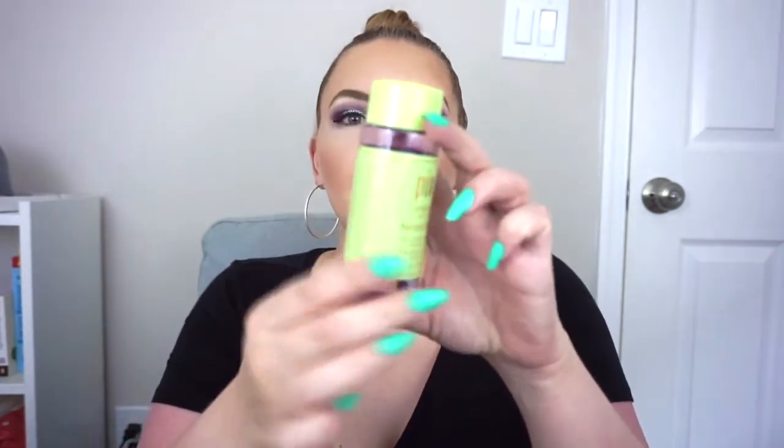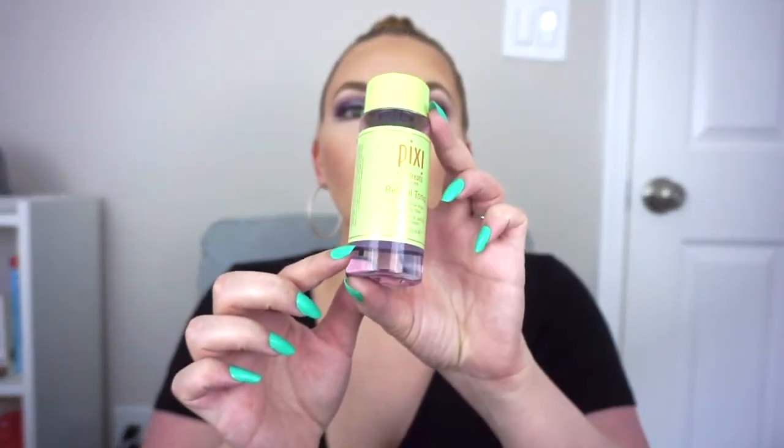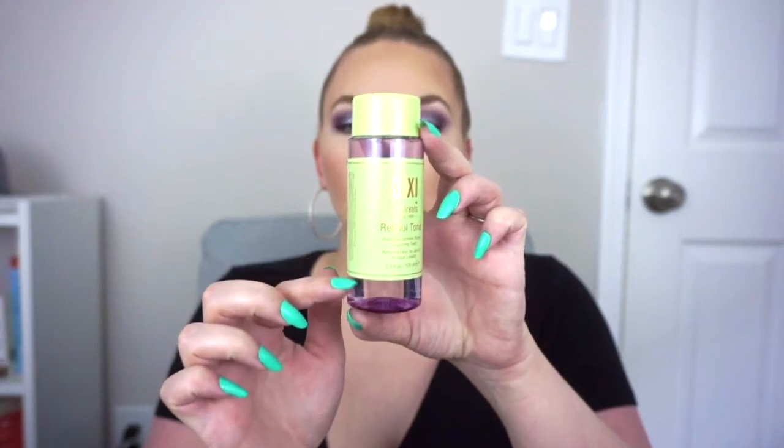So we'll see what I think of that. Like I said, I haven't been overly impressed with most Tula products. Then for my toner, we have the 3.4 ounce of the Pixie Retinol Tonic. And it appears that I am about to right where the sticker ends. So this should be done in like 2 months, which is great. I have a lot of toners to work on as well, and they're all full size.